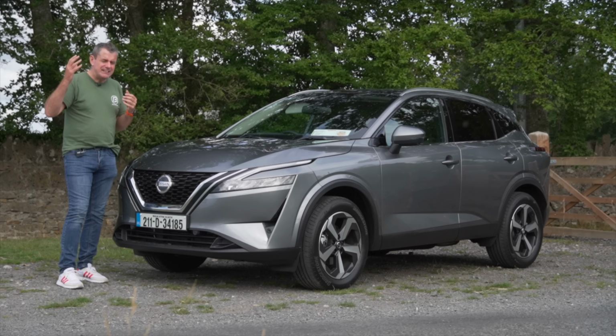And this is the newest version of it in the 1.3 litre petrol. There is a kind of semi-electric thing coming next year, which I kind of like the look of, but we haven't driven it. We don't really have any big details behind it, but it is kind of semi-electric. But we're going to do this one, which is the petrol one. Much more old school, much more cool. And now we're going to find out all we need to know about the brand new Nissan Qashqai.